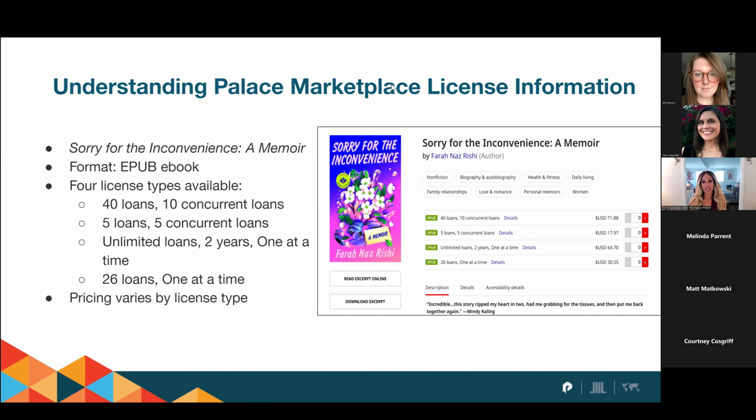So, understanding Palace Marketplace licensing information. This is a quick snapshot of a title we have here, Sorry for the Inconvenience, which is a memoir. This is in an EPUB format.